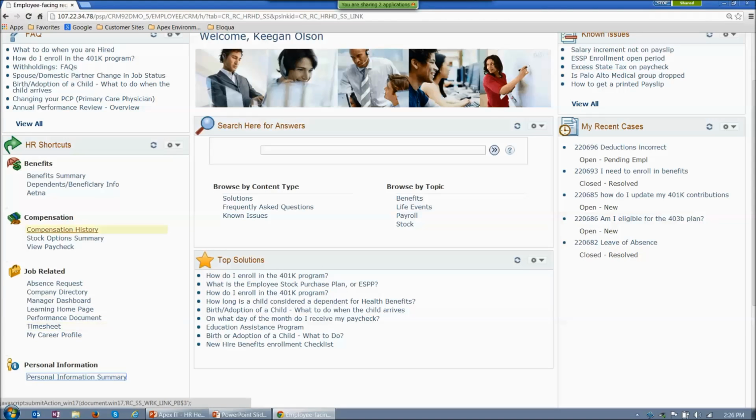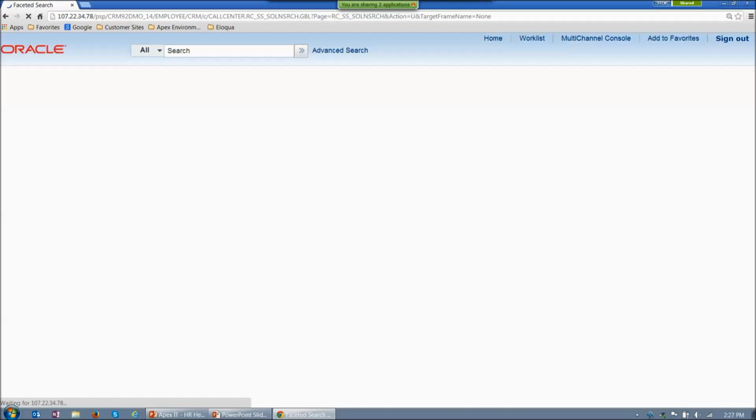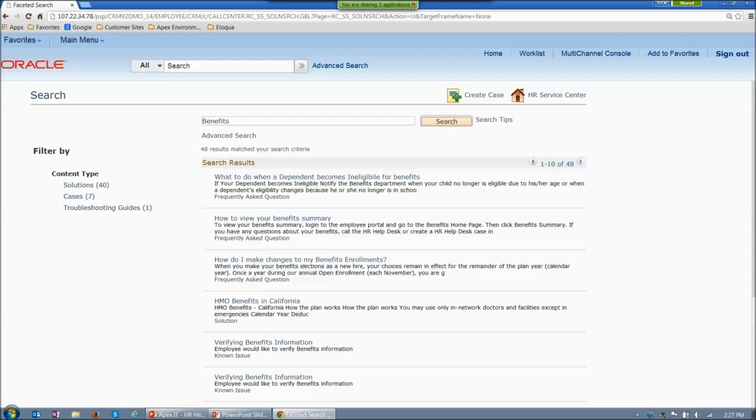So I've made my changes. I've clicked on some links. Now maybe I want to ask a question. I'll do a search here. One of the big enhancements that they made in version 9.2 is Oracle incorporated the use of the Secure Enterprise Search. And so this is a really cool tool that makes the searching a bit more user-friendly. So what I did there is I typed in benefits, and it did a keyword search. So it searched my knowledge base for that word benefits, and it pulls back a bunch of information.